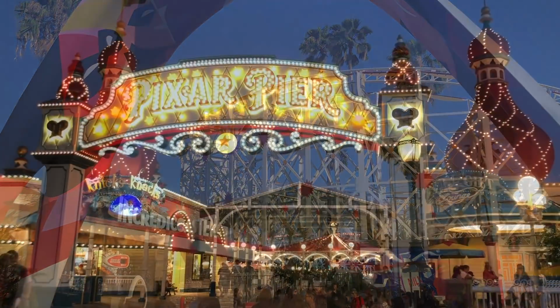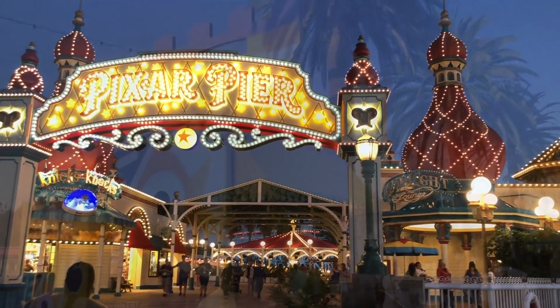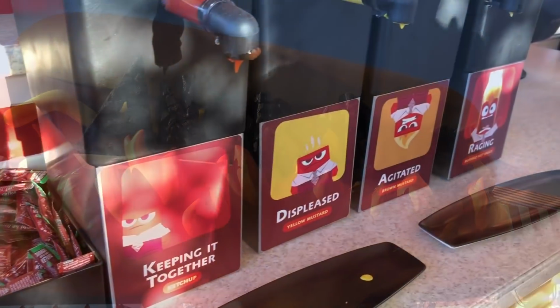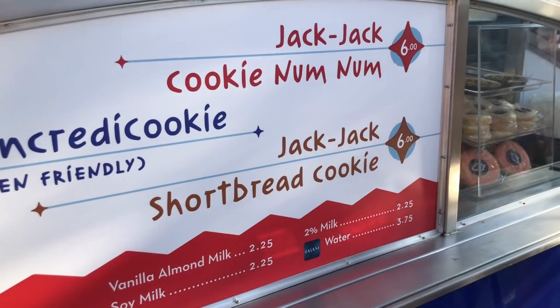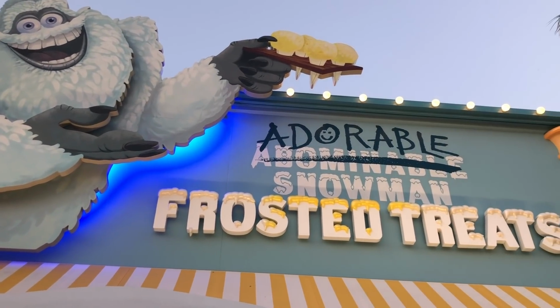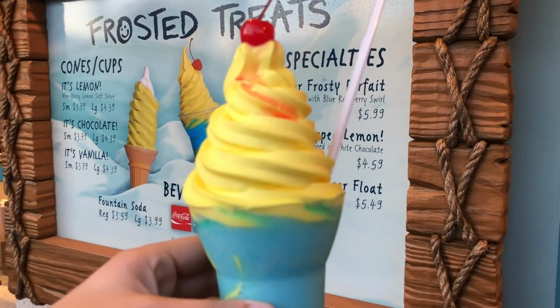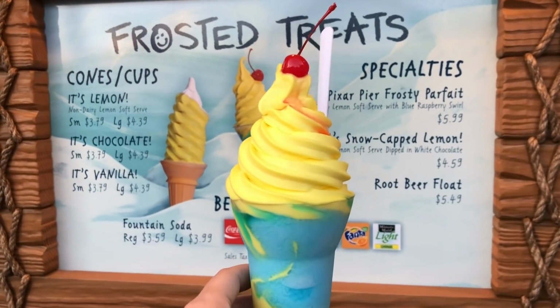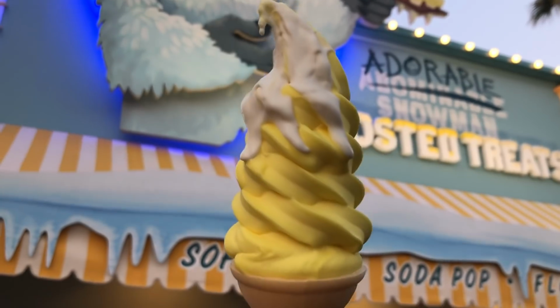Don't forget all of the restaurant openings at Pixar Pier too. Poultry Palace is there now, Senor Buzz Churros, Angry Dogs with all those different hot dog options. Jack-Jack's Cookie Num Nums is there now. The Adorable Snowman, which is probably one of my favorite additions to the Disney restaurant scene this year, has that lemon Dole Whip with the frosty parfait and the snow-covered, I think they call it the snow-capped lemon.